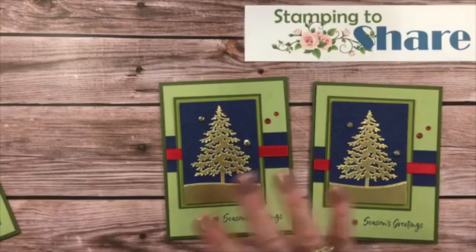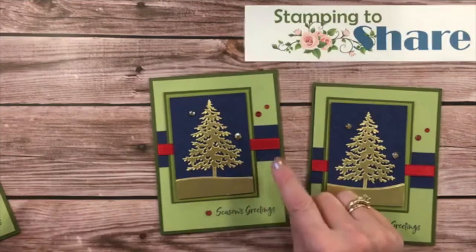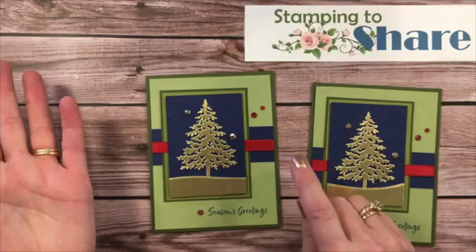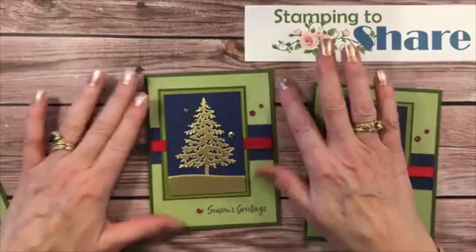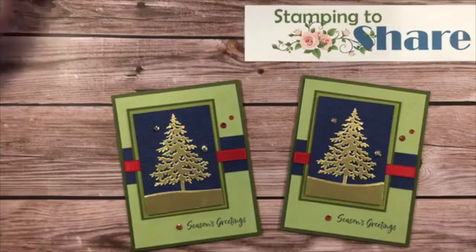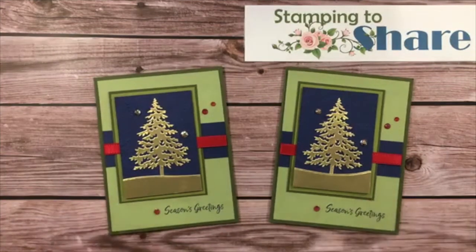Let's count the layers once. So we'll count the layers. We've got gold, so that's 1. The blue is 2. The old olive is 3. The mossy meadow is 4. We've got another night of navy for 5. And then we have the pear pizzazz here, which is 6. And then we have our card base, which is 7. So this is a 7-layer card. How fun is that? So no wonder I used it as a top 10 card, because these were not quick cards to put together. I actually took some time with these and wanted to really wow my downline for doing such awesome work in October. So these were the top 10 cards for October.